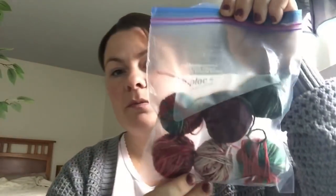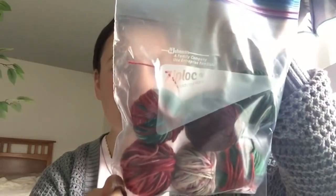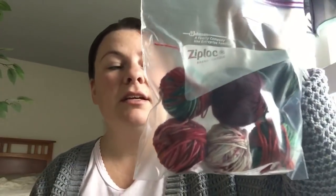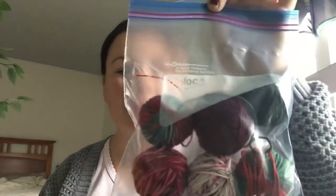Or, a lovely knitting friend sent me these gorgeous Christmas colored minis. Little yarn balls of these wonderful Christmas colors that I could probably get part of a sock done with these scraps. I don't think I could knit two socks with all of these, but maybe.